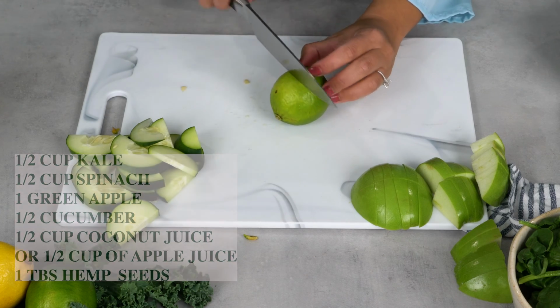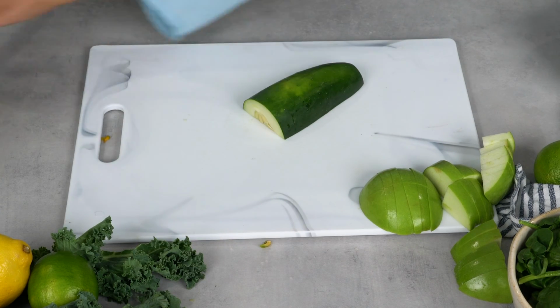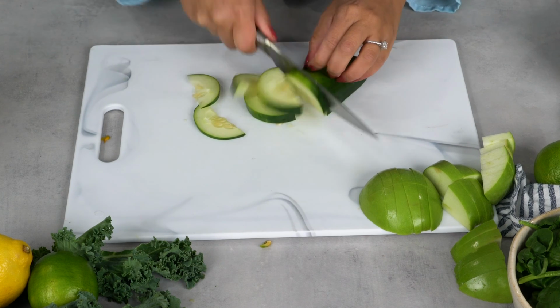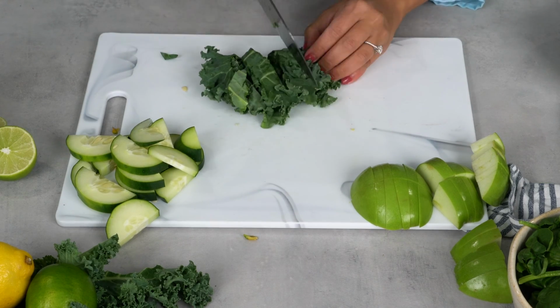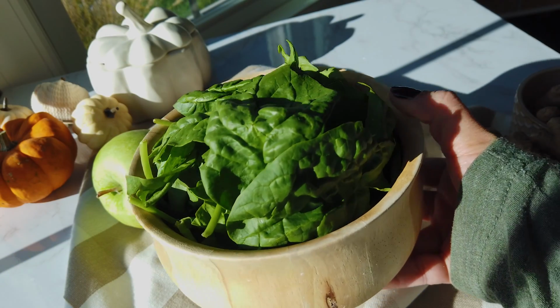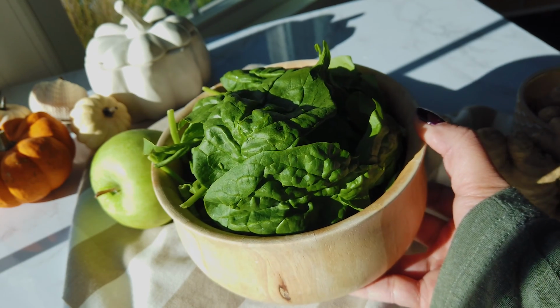Apples are a great source of fiber, and it has a compound called pectin which helps break down foods more efficiently. Aside from the vitamins you get from cucumbers, it also has lots of water contents which helps with hydration. While kale offers more than twice the amount of vitamin C as spinach, spinach provides more folate and vitamins A and K.